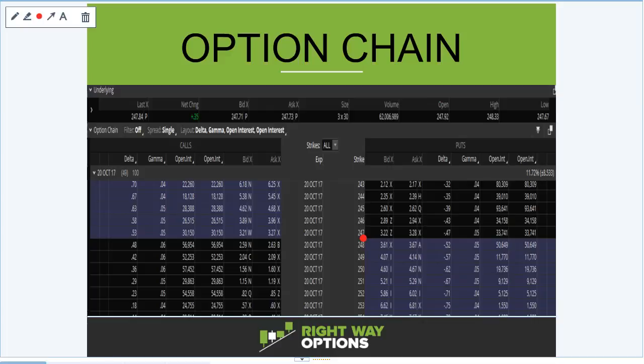That means the price of the stock itself is actually just slightly above 247. And you can see right here the delta, and I always have delta on my screen. Delta is one of the most important things that I look at in determining what is the right trade. We're going to talk about the right trade in just a little bit, but delta is one of the most important things to pay attention to when you're looking at any option trading strategy. You want to know what your deltas are.